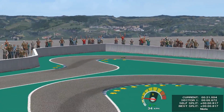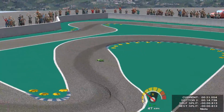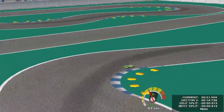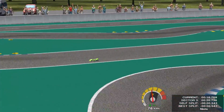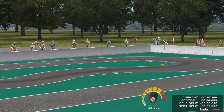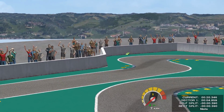Power! Not bad, not bad. Pretty good, 20.3. Oh, looked at the time and crashed.